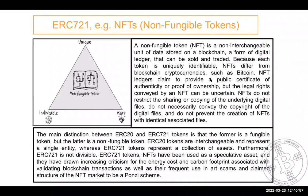Basically, it's a certificate of authenticity, or you can think of it as a proof of ownership. The difference from ERC20, a fungible token just like a dollar, just like the stable coin Tether, is that ERC721 is a non-fungible token. ERC721 is for Ethereum, or if we are using some other layer 1, they have their own standards specifically designed for NFTs.